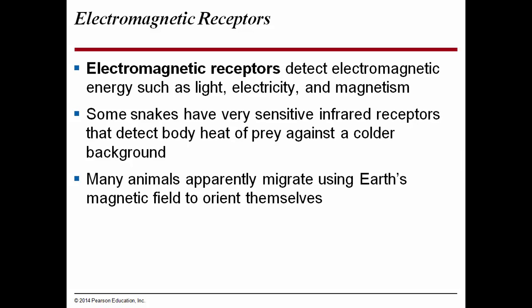Electromagnetic receptors detect electromagnetic energy such as light, electricity, and magnetism. Some snakes have very sensitive infrared receptors that detect body heat of prey against a colder background. And many animals apparently migrate using the Earth's magnetic field to orient themselves. In addition to this, some animals, like the duck-billed platypus, are able to detect electromagnetism of their prey, principally crayfish, in the streams in which they live. It uses its duck bill as it probes along the rocks and sediments on the bottom of the creeks to turn up the crayfish, which it then snaps down and eats.